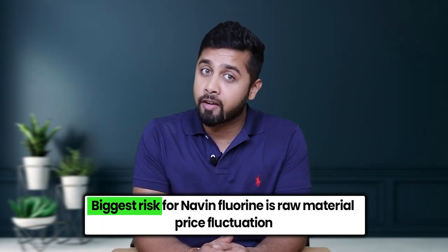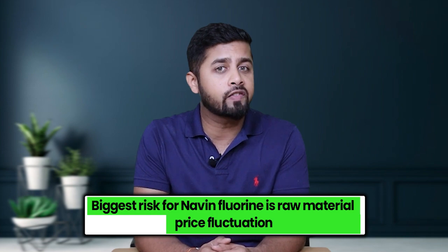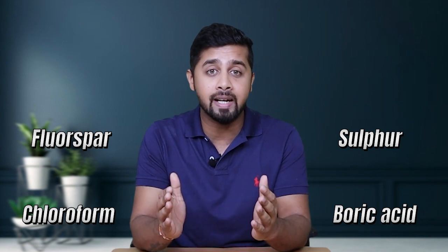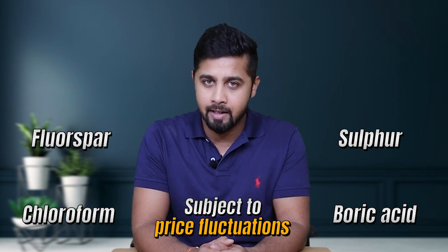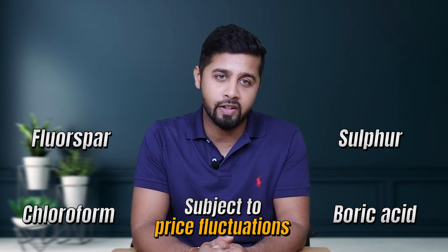The biggest risk for Navin Fluorine is raw material price fluctuation. Some of the key raw materials of Navin Fluorine include fluorspar, sulfur, chloroform and boric acid. And they are commodity chemicals and subject to price fluctuation due to demand-supply dynamics. So an increase in these raw material prices can impact the profitability of the company.